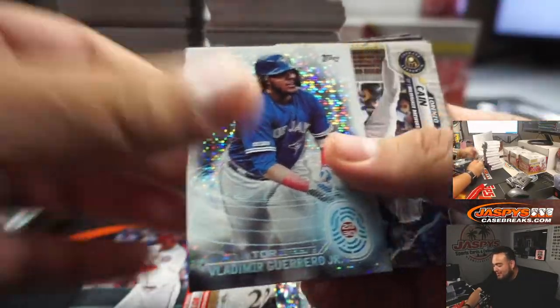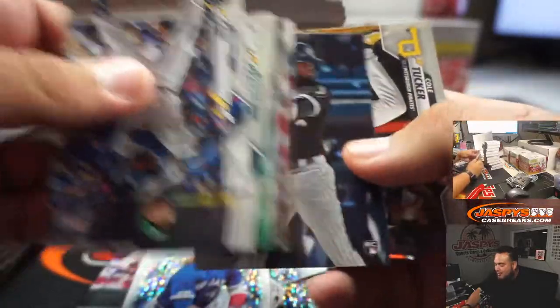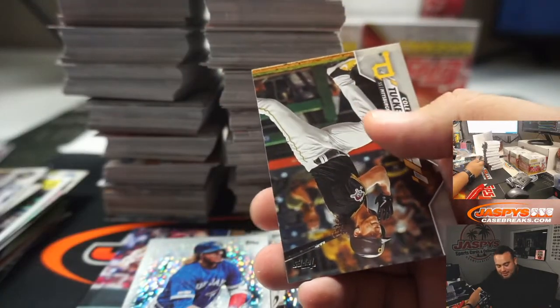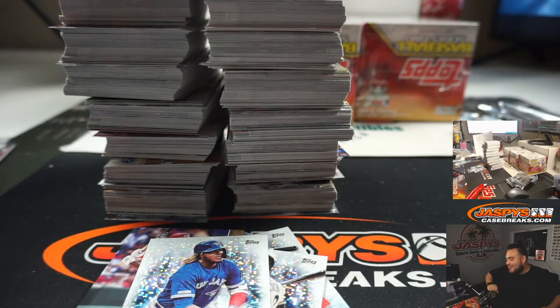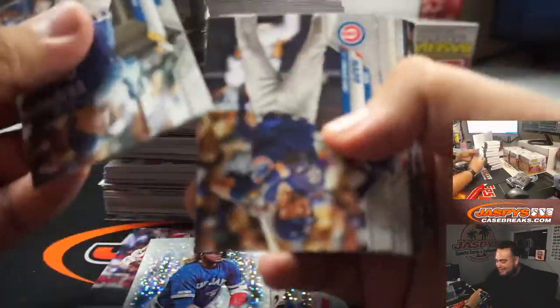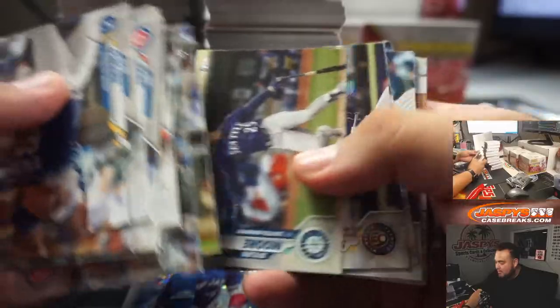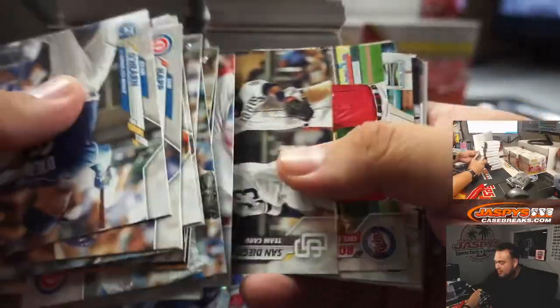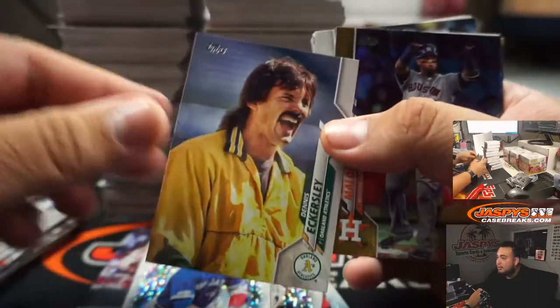Josh Bell, Vlad, combo team with a one-on-one. How about that, Luis Robert? I know the over's gonna win now. I feel like I'm just running out of time. Another short print, Dennis Eckersley. That's cool.